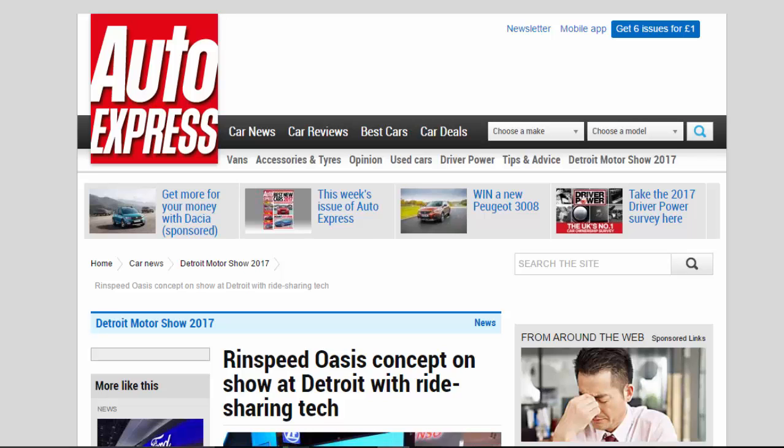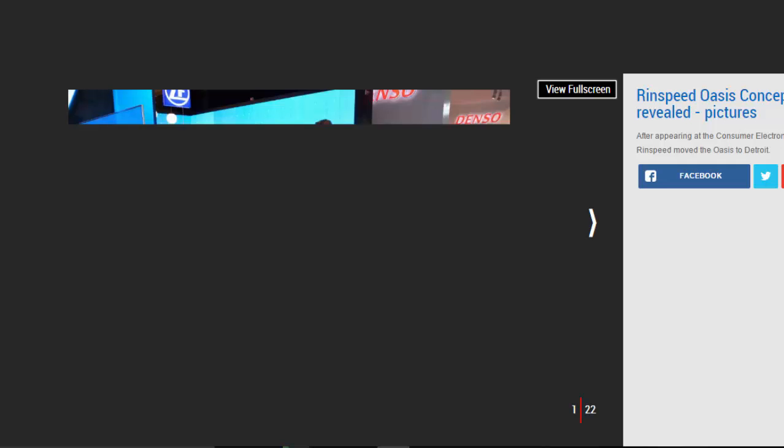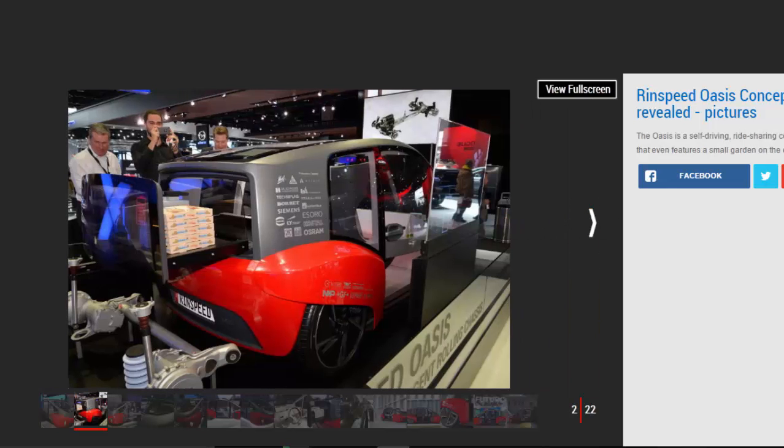Rinspeed Oasis concept on show at Detroit with ride-sharing tech. Swiss firm Rinspeed show off its Oasis self-driving concept car at Detroit, and it features a small garden plot. The future of ride-sharing over the next decade has been brought to life with the Rinspeed Oasis concept vehicle. We've already seen it at CES 2017, but now it's on show at the 2017 Detroit Motor Show, complete with a live garden on the dash.